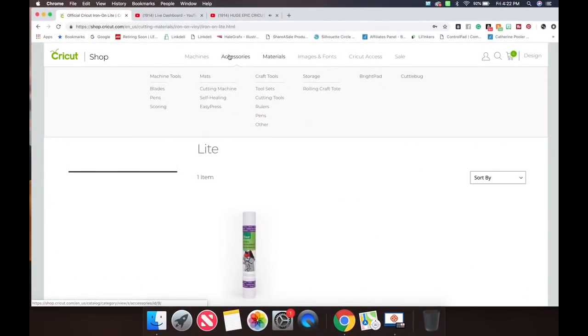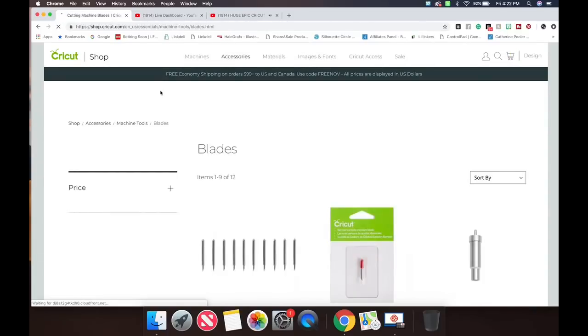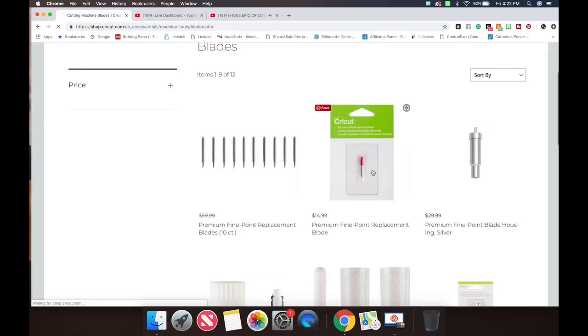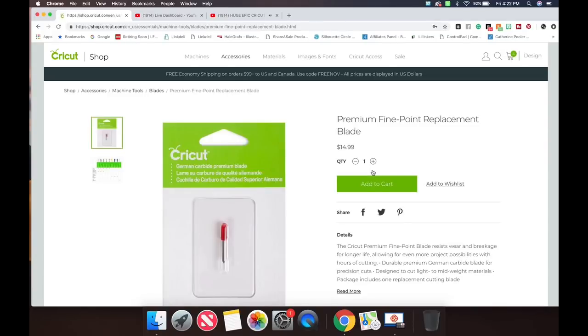There you go. Midge is asking if the blades they sell now, premium fine point blades, are the same as the old carbide blades? They are. So what she is asking is about the Explore family. One of the big advantages of these machines is the German carbide blade. When you go to accessories and then blades, under machine tools, they used to be called just German carbide blade, which is this one right here, the one with the red cap on it. They have now changed this to premium fine point blade.